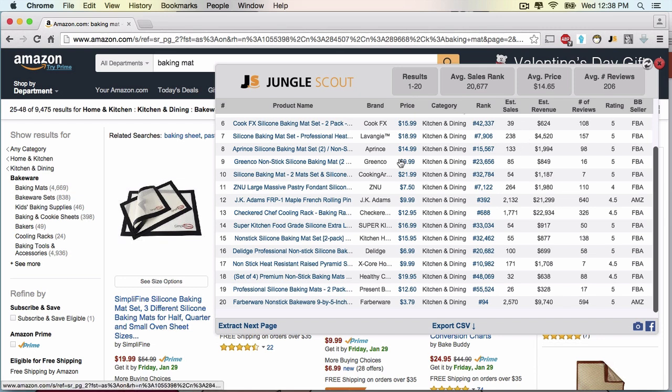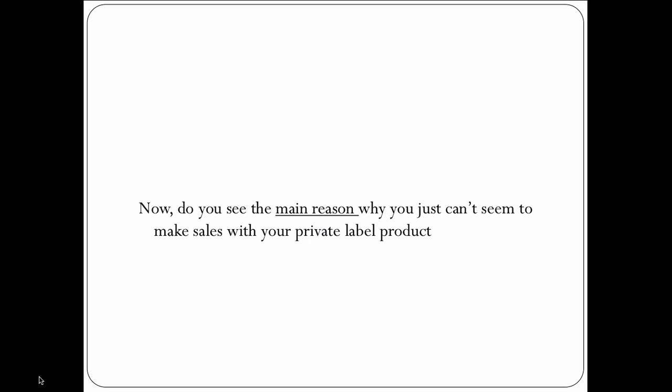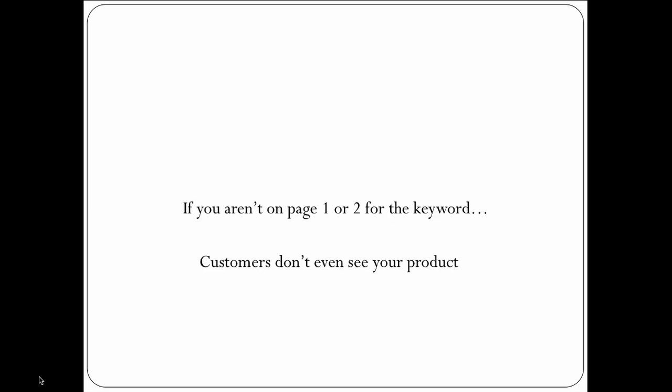Now again, there are other keywords, but bacon mat is the one most searched and the one with the most opportunities for sales. Now do you see the main reason why you just can't seem to make sales with your private label product? If you aren't on page 1 or 2 for the keyword, customers don't even see your product.